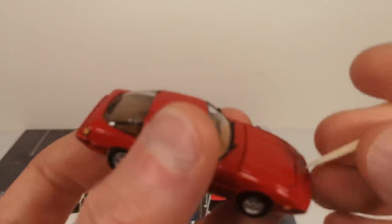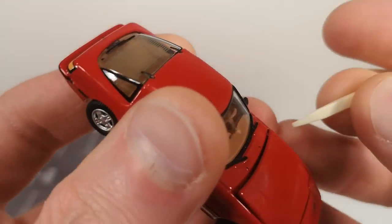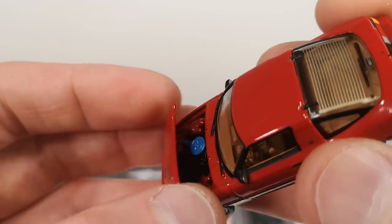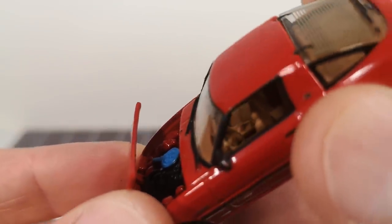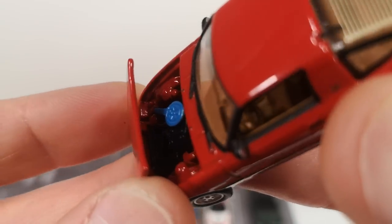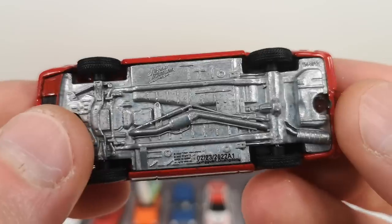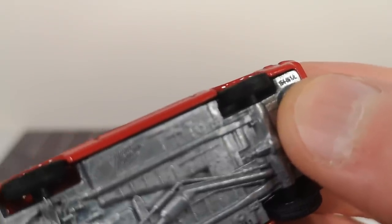Let's see under the hood or bonnet if I can open it. Probably opens the other way around. Yeah, dummy. Okay, got a blue frying pan there. The air filter. The rest of the engine is black, but that's a nice detail. Love it. Oh yeah, and it should say here, I learned that from watching Joe, XLT Off-Road Bear on YouTube, 1:64, meaning it's a true 1:64 scale casting.